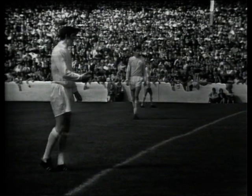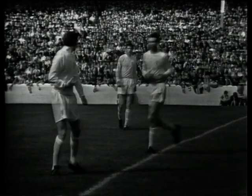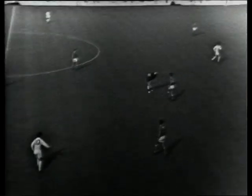Free kick by Johnny Giles. We haven't seen the understanding that Leeds have built up between Giles and Bremner. We've seen rather little of it this afternoon.